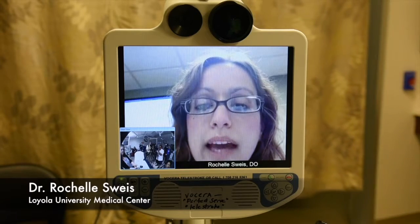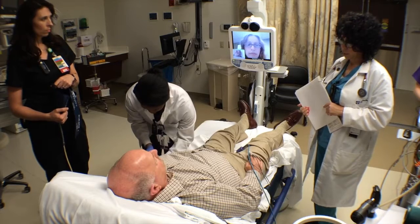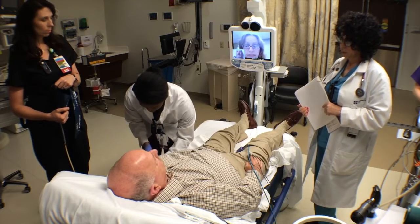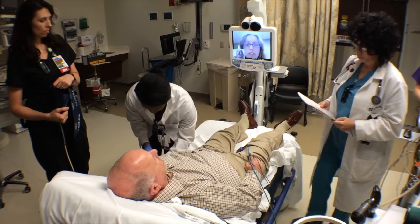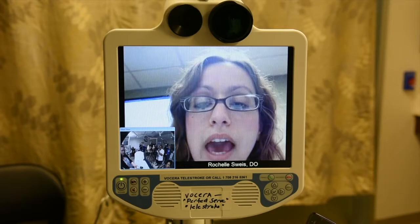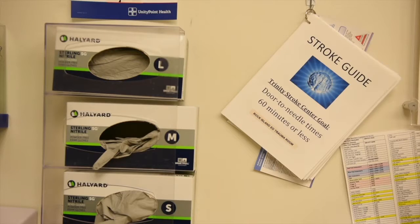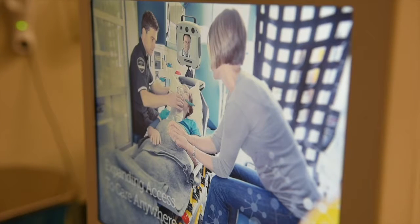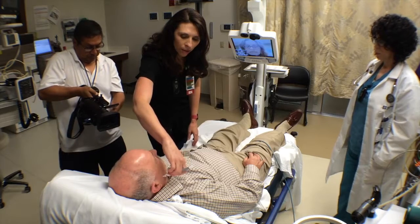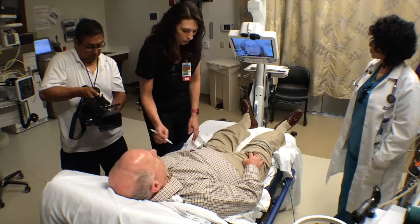So the main use of telestroke services in using this robot is to expedite care for patients presenting with acute stroke. When someone presents with acute stroke, time is brain. The faster we treat a patient, the more brain tissue we can save, and the more functional a patient will be after a stroke. So the purpose of this is to evaluate a patient as soon as they roll into the emergency room and discuss with the ER physician our recommendations.